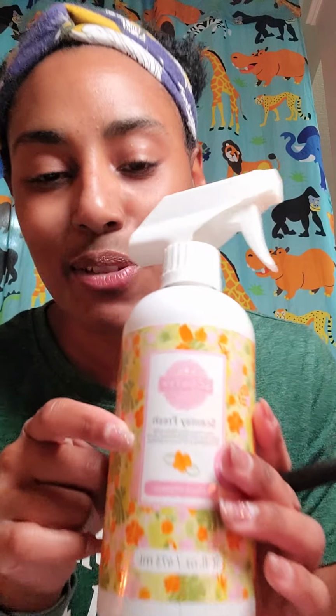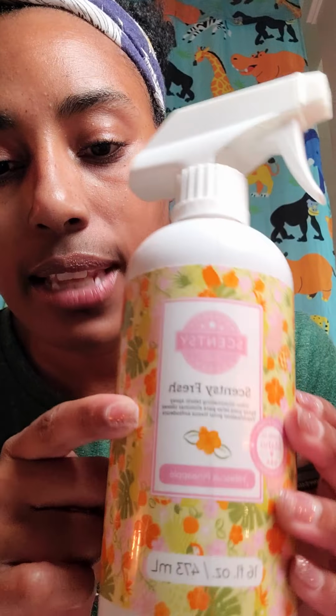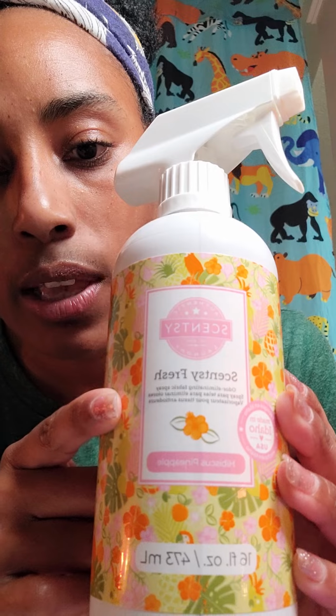The last thing, Scentsy Fresh. I use this in my downstairs. This is the one that I use downstairs, Hibiscus Pineapple. I use Clothesline upstairs in the kids' rooms because I like the laundry scent up there. It's awesome.